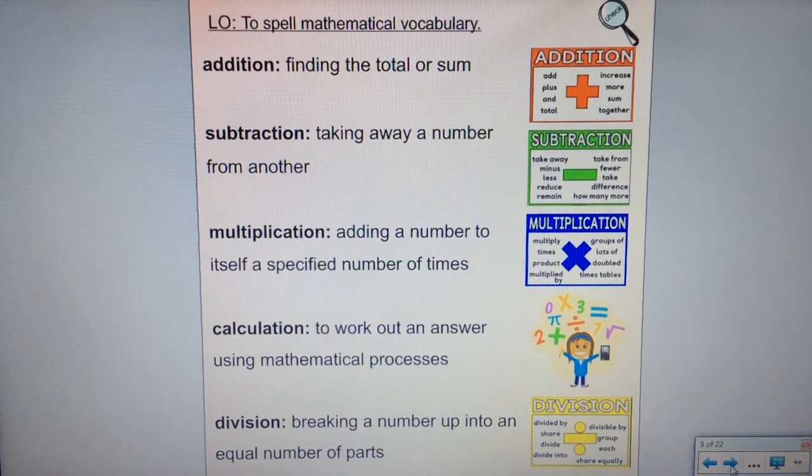Welcome back. So, addition, of course, is finding the total or sum. Subtraction is taking away a number from another number. Multiplication is repeated addition or adding a number to itself a specified number of times. Calculation is to work out an answer using mathematical processes. It could be a verb or it could be a noun as well, the workings out of an answer. And then division, breaking up a number into an equal number of parts.